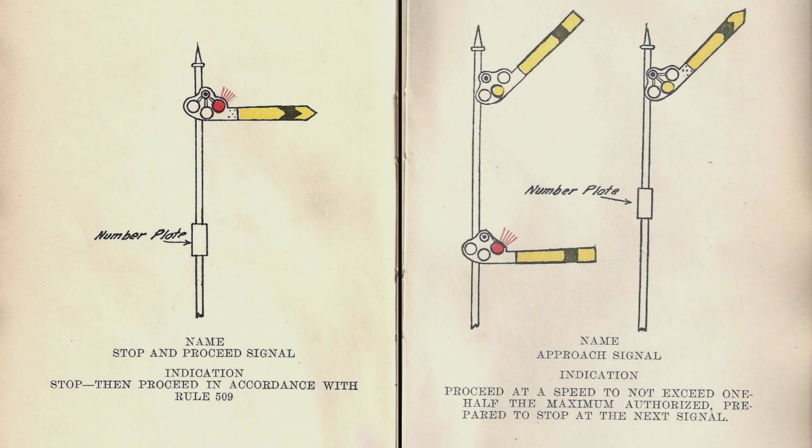Then we have this one. Such is the case at FEC, and a guy that works for CSX told me the same thing. When you have a flashing red with a number plate, i.e. milepost, you can stop and proceed. So yes, 99.9% of the time when you see a red, it's going to be stop. However, the exception to that rule is the number plate. So, a stop and proceed signal, and the indication is stop, then proceed in accordance with rule 509. I'm glad to see that in nearly 100 years, railroading hasn't changed all that much.